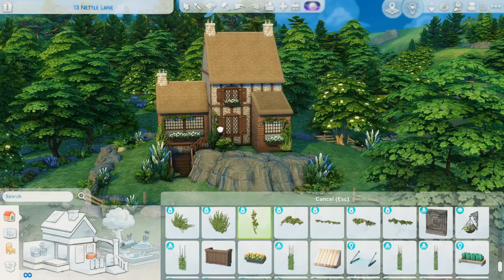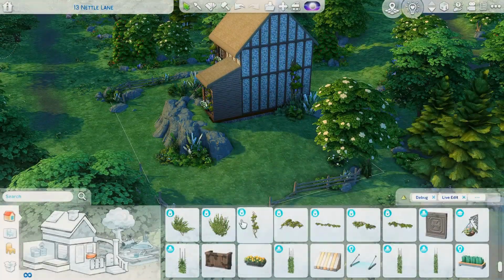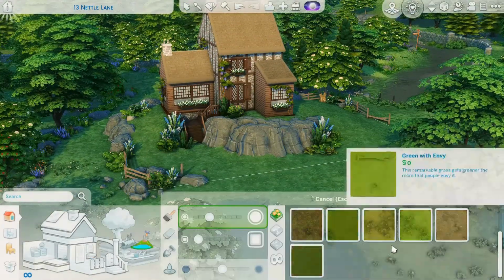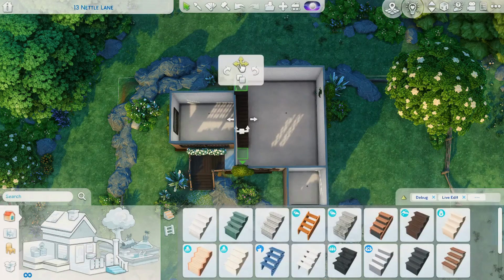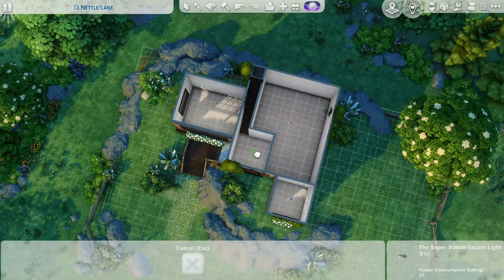And now I've switched to the evening lighting, and honestly, it looks so much cuter. I don't know why I didn't start with the evening lighting. And I'm adding some vines, these little wisteria wall growing vines from Cottage Living, and just decorating the outside of the house. Now we are moving on to the interior, and I'm making a little floor plan.